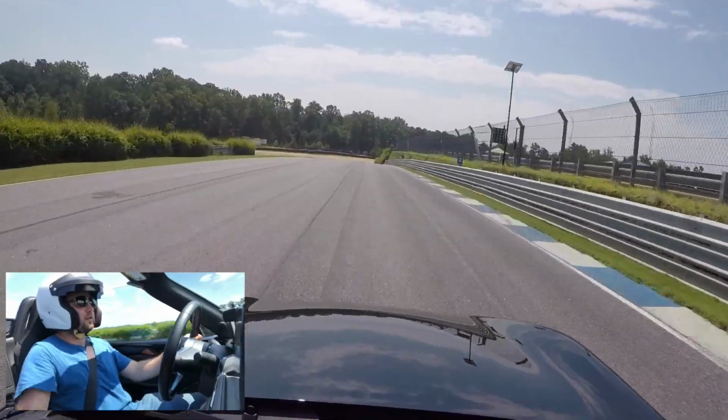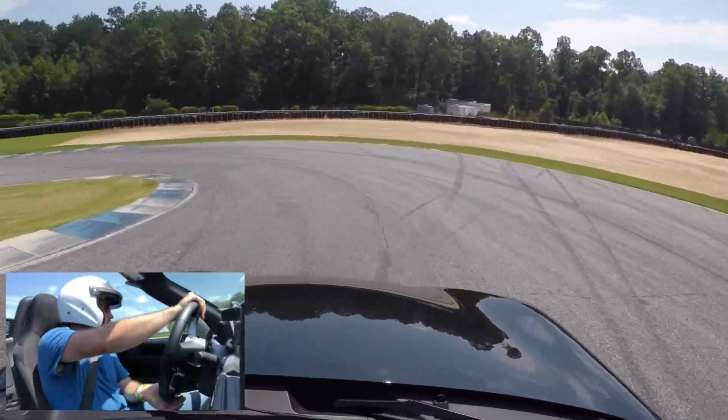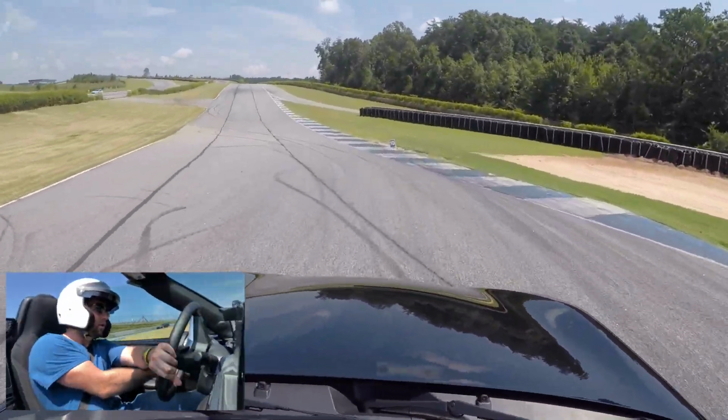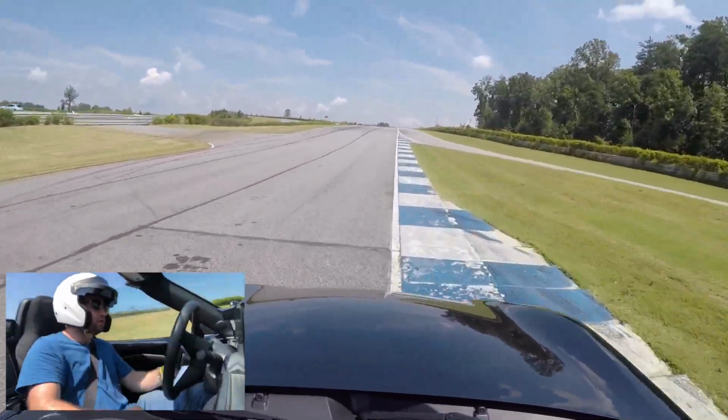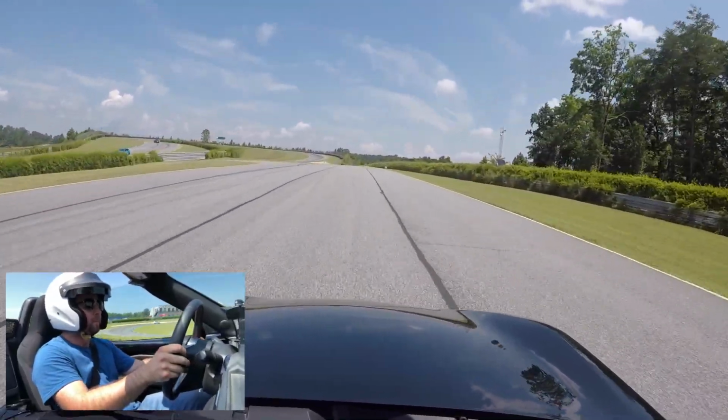And hard on the brakes. 4th, 3rd, 2nd. So predictable at the limit.